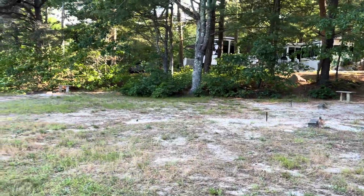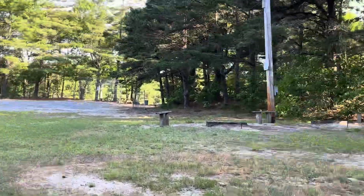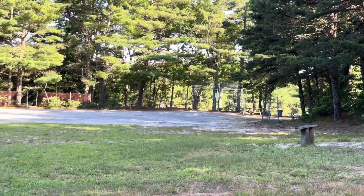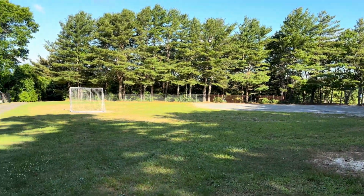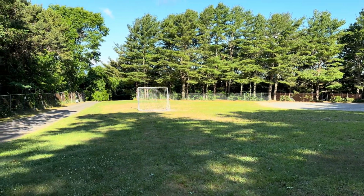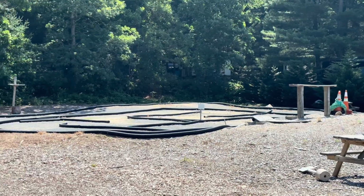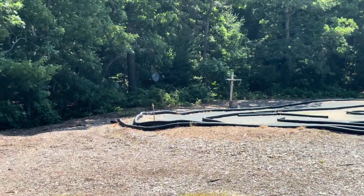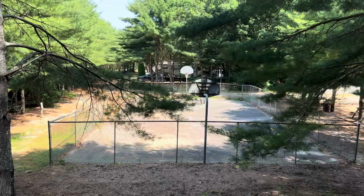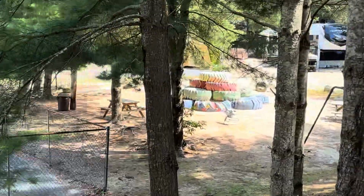And here's another horseshoe pit down near the baseball field. And they also have soccer fields as well. They also have a little RC track. In the back of the park, you'll also find another basketball court as well as a small playground.